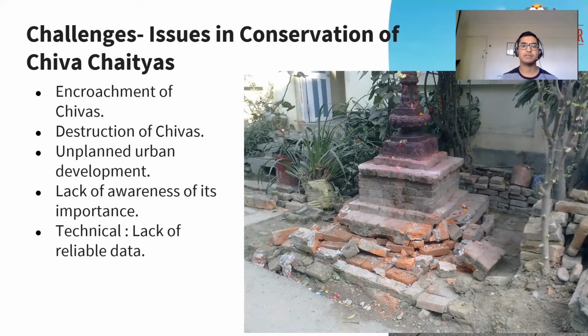Lack of awareness of its importance is the main factor for its destruction, as the general public either do not realize the importance or are too busy with daily life that they do not care about these valuable assets. But it should also be noted that in many places the chivas are well preserved.